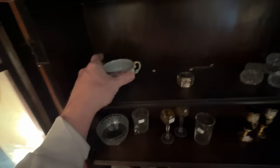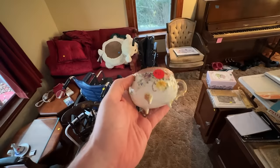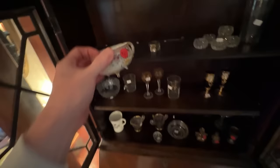This is $2 for this teacup here, but it actually feels plasticky. It doesn't feel like it's ceramic or anything, so that's probably why it has a $2 price on it. There's no maker's mark or anything, so I think it's just a cheap piece.